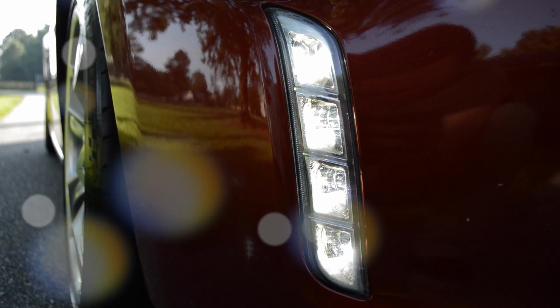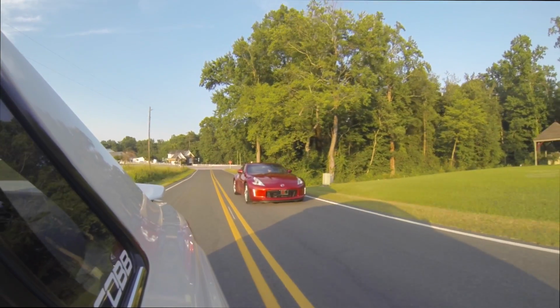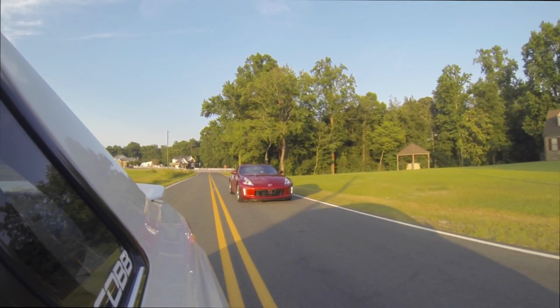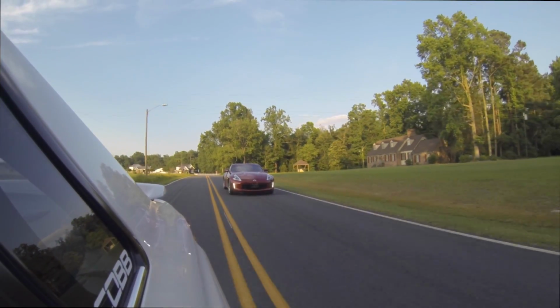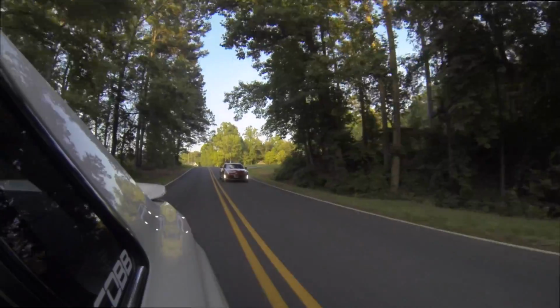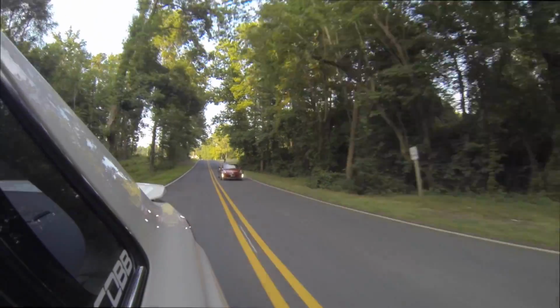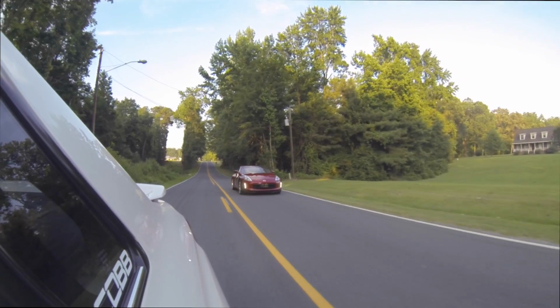They haven't had that in the 350 model, to my knowledge, and the 370Z on this model, the 2013, has it, and it just gives it such a stunning look when it's rolling down the highway during the day or even at night. You just know that this thing means business when you're in it and you're rolling up to somebody at the stoplight.